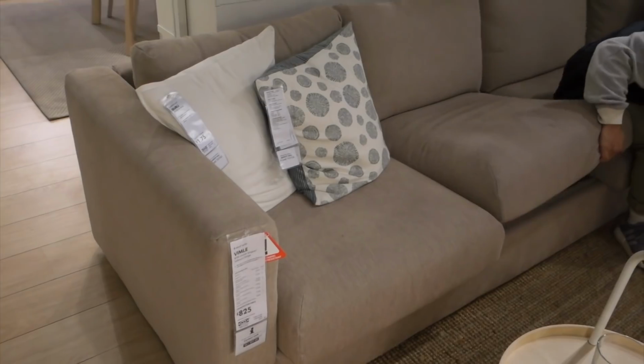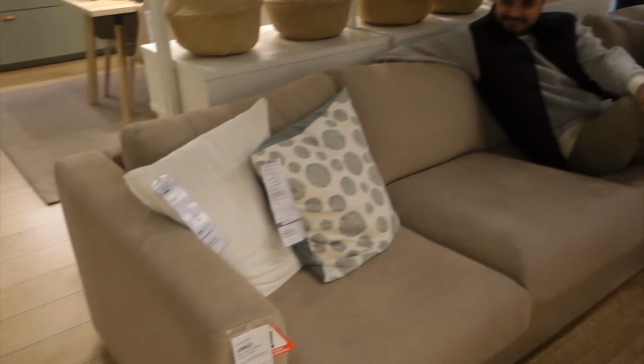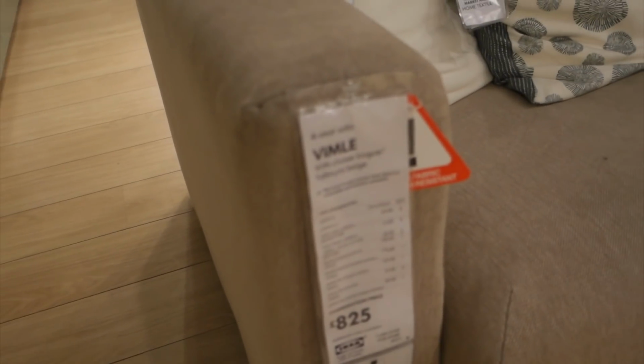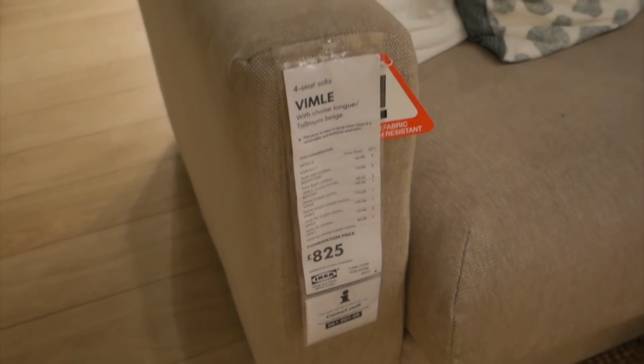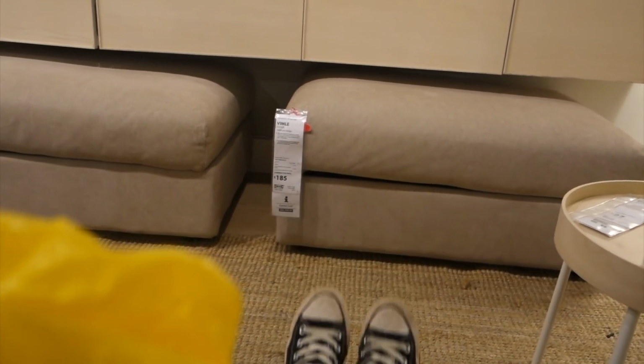So we want to ideally get like a chaise sofa or an L-shaped one. So we found this one. It's a lot cheaper than ones we've seen online. How does it feel, Si? That's bloody glorious. Glorious, good, okay. Oh, I like those foot covers. Yeah, we'd need something like that because one of us is always going to hold the end bit.